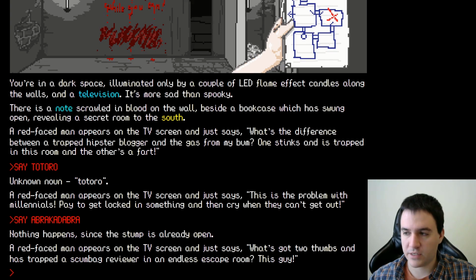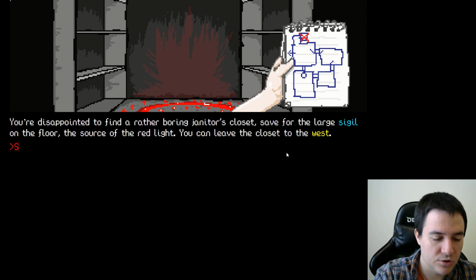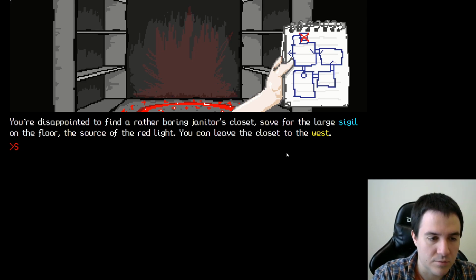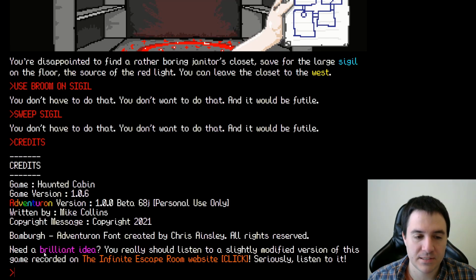So I don't know where to get this code for the Cryptex. I did just remember that Errol also tried sweeping this sigil. So maybe use broom on sigil. You don't have to do that. Sweep sigil. It does say brilliant idea in a different color here. I don't know if that's important.